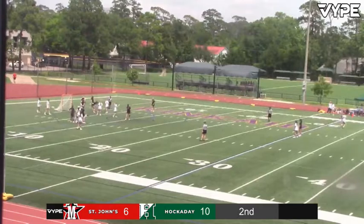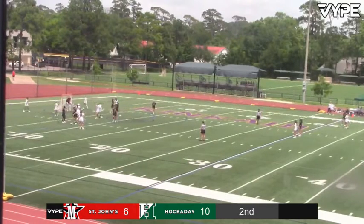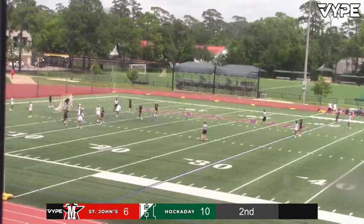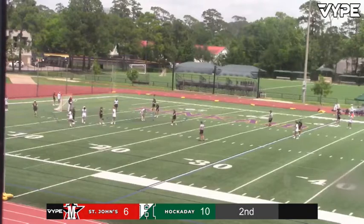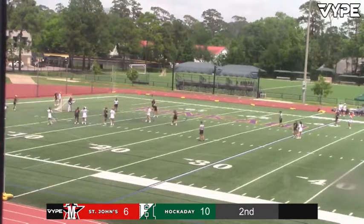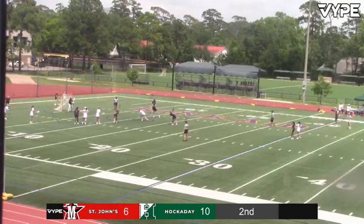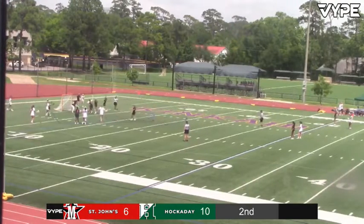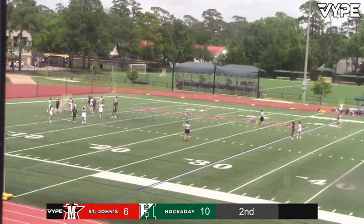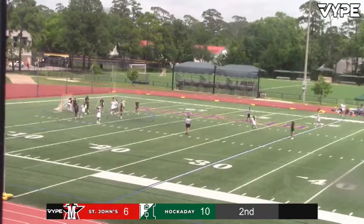Another good save. I think the St. John's goalie is doing a great job of preventing Hockaday from starting to run away with this. It's a 4-goal differential now, but the St. John's goalie has played a large role in keeping them in this one. Referees say that number 6, May Flanagan, was pushed during her shot there. They're going to let her try it again. And they call the goal. Number 6, May Flanagan.